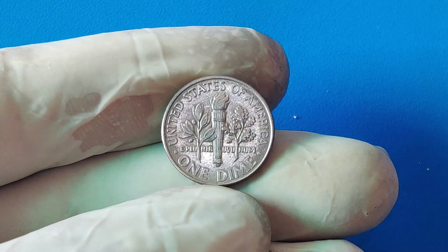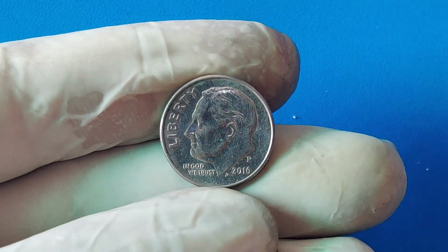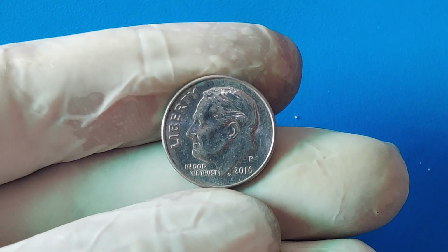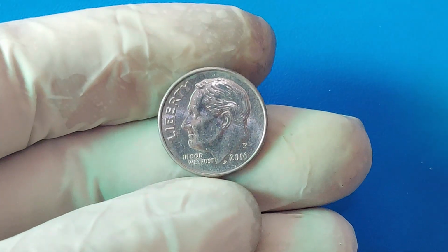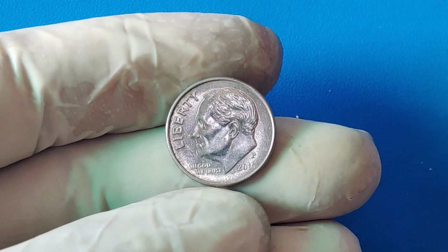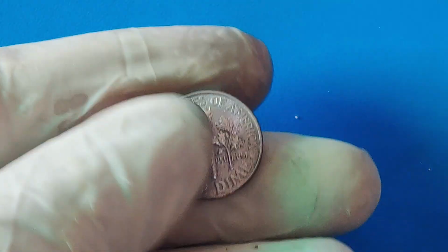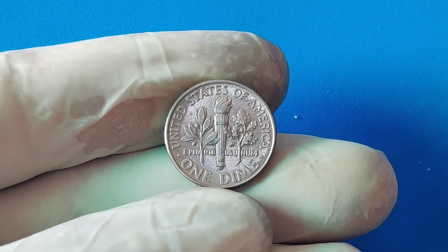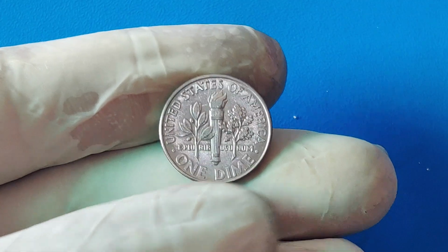It's not just about the mistake, it's about how many of these errors were caught and removed before they entered circulation. The fewer that make it out, the more valuable they become. The first discovery of these dimes sent shockwaves through the numismatic community. Imagine the excitement of finding one of these coins in your pocket change. Coin enthusiasts quickly recognized the rarity and began hunting for more. As more of these coins were found, their value started to skyrocket.